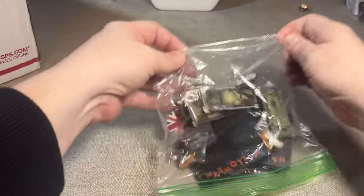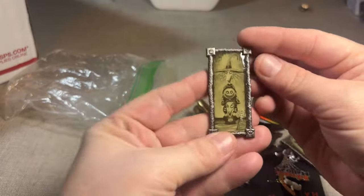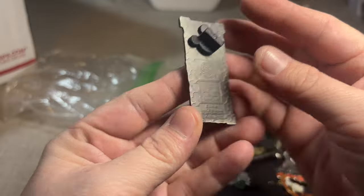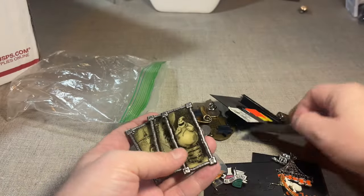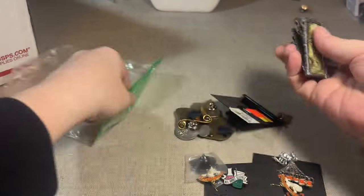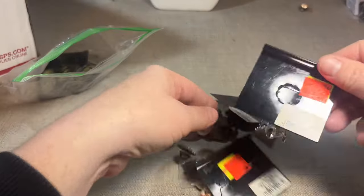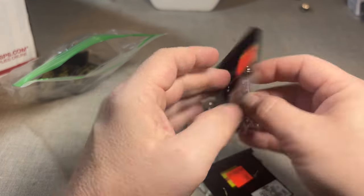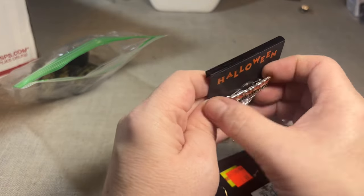Oh boy. So this looks like some Halloween. Oh, Nightmare Before Christmas. Oh, these are Disney. Okay. So these will make a nice little lot. Little Disney pens in there. And we have some more Halloween pieces. Oh, they're signed. Let's see if I can get this off easily.